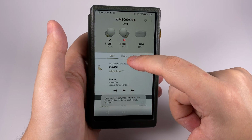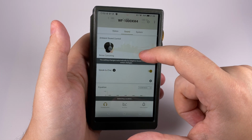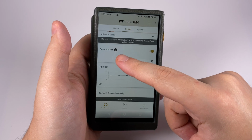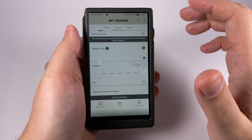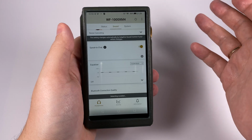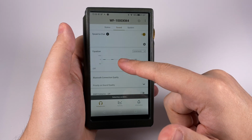And here also you can change the sound, and here you can select noise cancelling. A really great feature, speak to chat. If the earphones detect that you start talking, they make the music quieter and enable transparency mode, so you can speak to someone, and then they turn back.